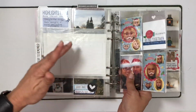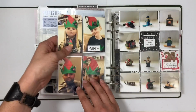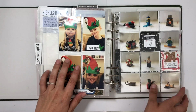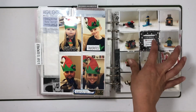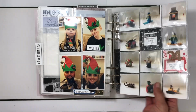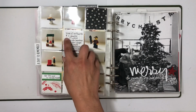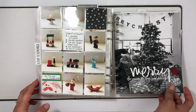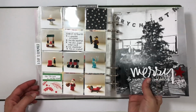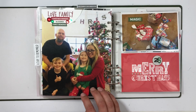This is the 24th, and we start off with some Snapchat selfies, and then some more, all of us being elves. I had to make sure that we got all of them. For the 24th, I just took close-ups. This is actually done after Christmas and after we took down the display of the calendar. I just set up the Legos on a white background and took pictures of all the different ones and documented some of our favorites. And this is Christmas, full page photo with all the gifts, and then a big star. And then on the back is our photo and just a little clustering right there.